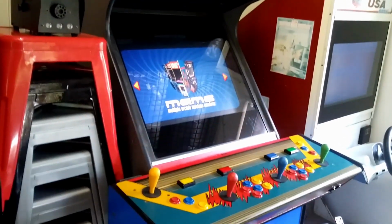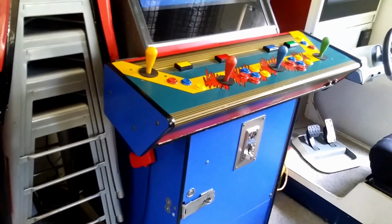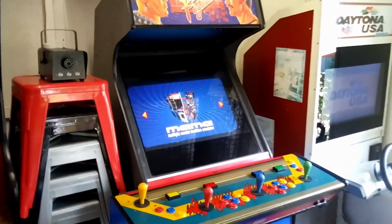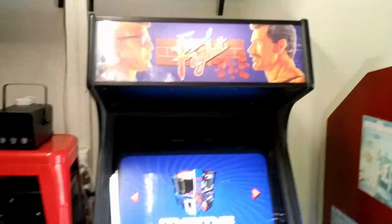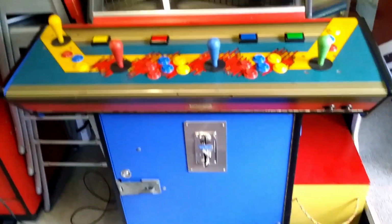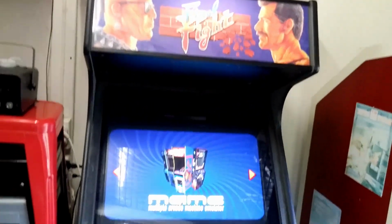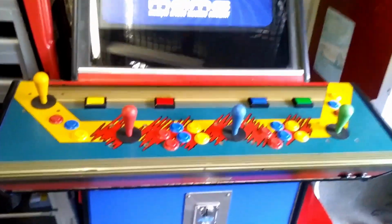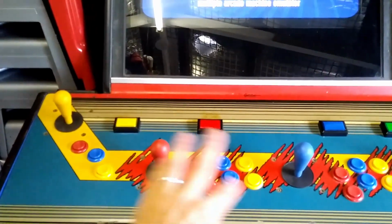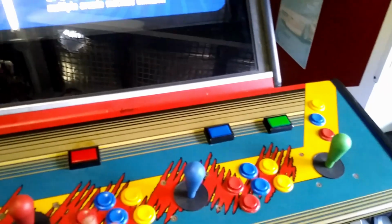You find these around Australia quite a fair bit, but they are becoming more and more expensive because they are really nice cabinets. They're really well made, and they're fetching more and more money as time goes by. So I was lucky to be able to pick up this one for around $250. Must have been almost 10 years ago. It already had 3 control sticks and all the buttons put in, but I put an extra 3 down for the player 1 and player 2 in the middle there.